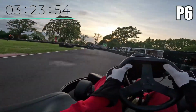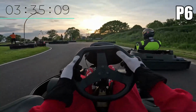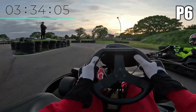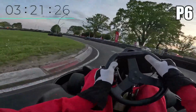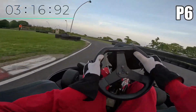Let's just take a look at that in slow motion and we'll see what went on. So we move to the inside, not really to attack, just to try and make sure I don't push him into the corner. He comes in, he hasn't seen us because we're in his blind spot and there's nowhere really for us to go. It's either him or the barriers, and yeah, I just couldn't turn myself into the barriers there.